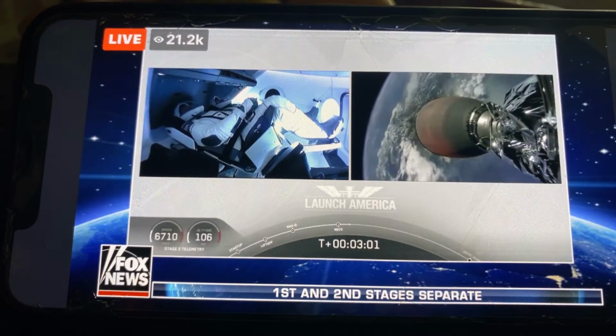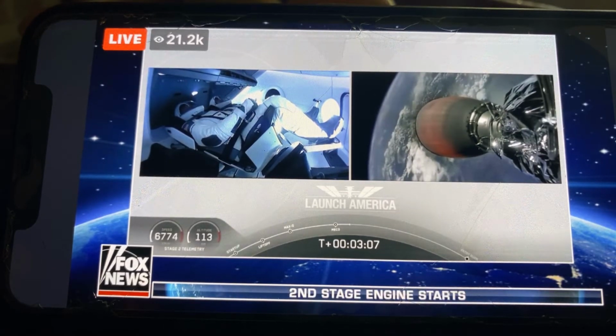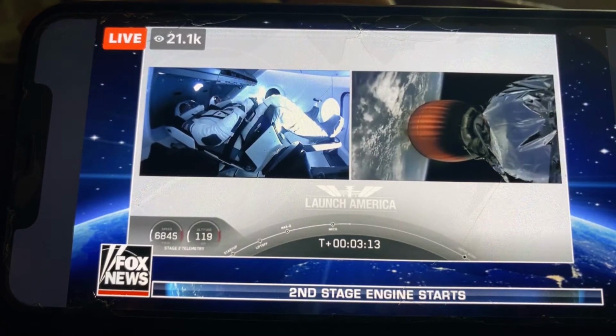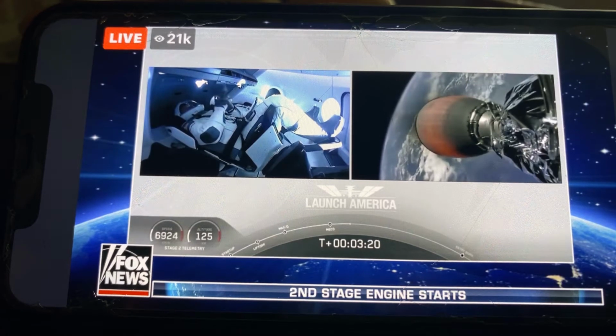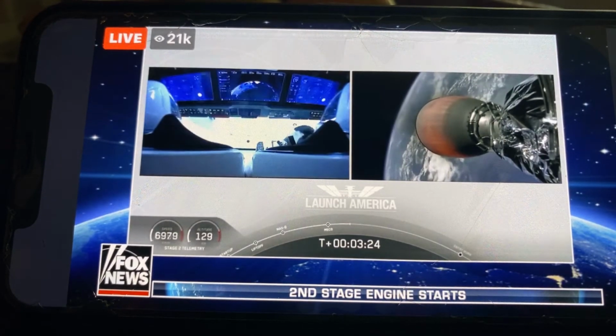The second stage, powered by that single Merlin 1D vacuum engine, has ignited and is now carrying Bob and Doug into orbit. They're going to continue under the power of this second stage. Stage 2 propulsion is nominal, which will cut off at SECO, or second engine cutoff, at about 8 minutes and 44 seconds into today's flight. So a little over 5 minutes to go still on this second stage.